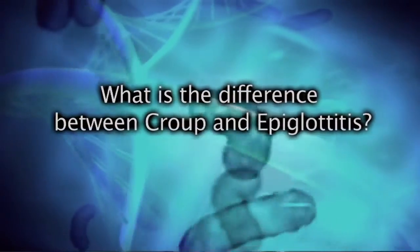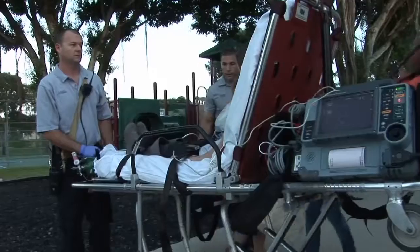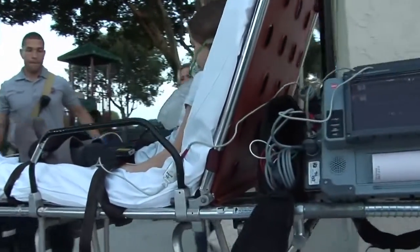Croup and epiglottitis are both upper airway obstructions that are caused because of infection. Epiglottitis is something that we heard a lot about in the past. It's in our textbooks over and over again. It's a very emergent upper airway obstruction that when we see it, we need to be extremely careful with it.